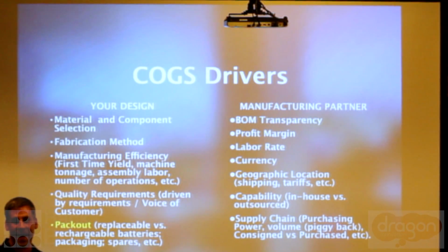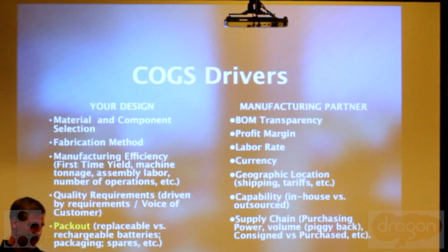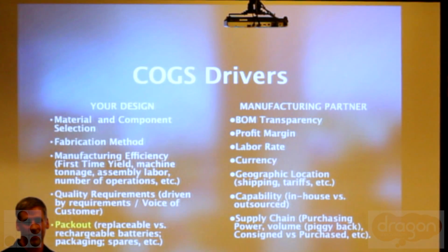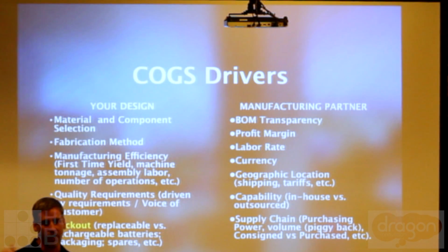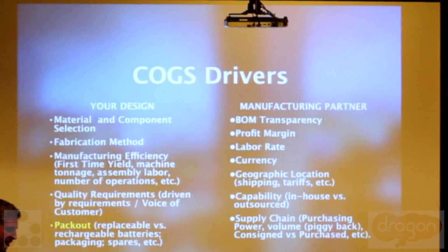Another key one is pack out. So for example, and it's easy to use the Roomba because most people probably know what that is, you could have the robot and then a couple of virtual walls. Well, every virtual wall you pull out, that's the less COGS that you have to pay because there's less stuff in the box. So COGS is a really, really big deal. It won't seem it initially, but your business will depend on understanding this and getting it down. So you always want to drive it down as far as you can, but not lose quality. That's kind of the dance.